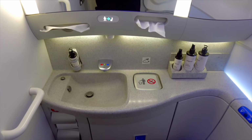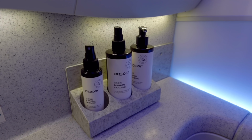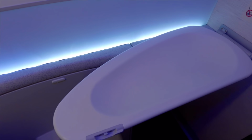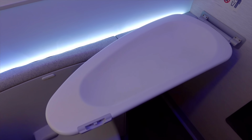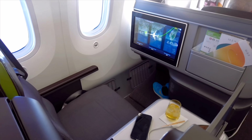There are a generous 3 bathrooms available for up to 26 business class passengers, so there are no worries about queuing. This is a standard 787 bathroom though, nothing terribly exciting in here. There's a baby changing table though, and a flip down seat in case you want to... Oops. Well, maybe there isn't one. We'll just forget that happened.